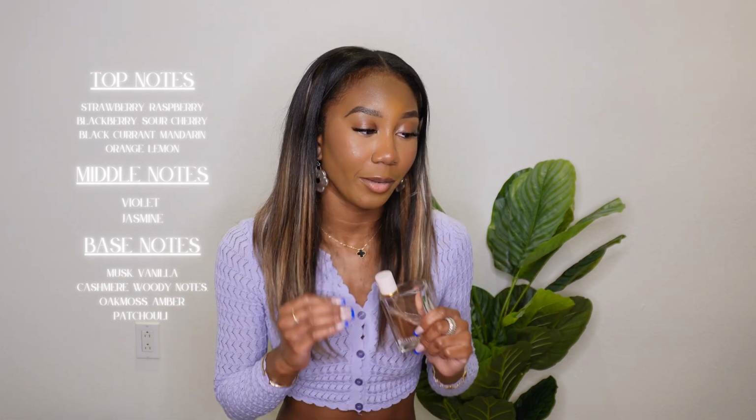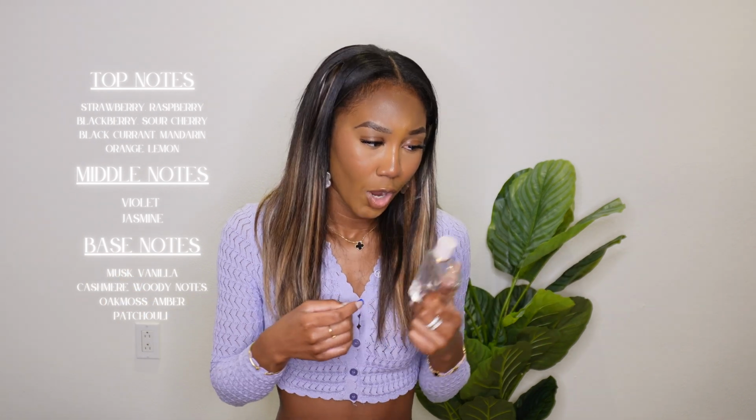So the notes for this are strawberry, raspberry, blackberry, sour cherry, blackcurrant, mandarin orange, lemon, violet, jasmine, musk, vanilla, cashmere, rose. No, that doesn't say rose. That literally says wood notes. I don't know where I got rose from. Oak moss, amber, and patchouli.